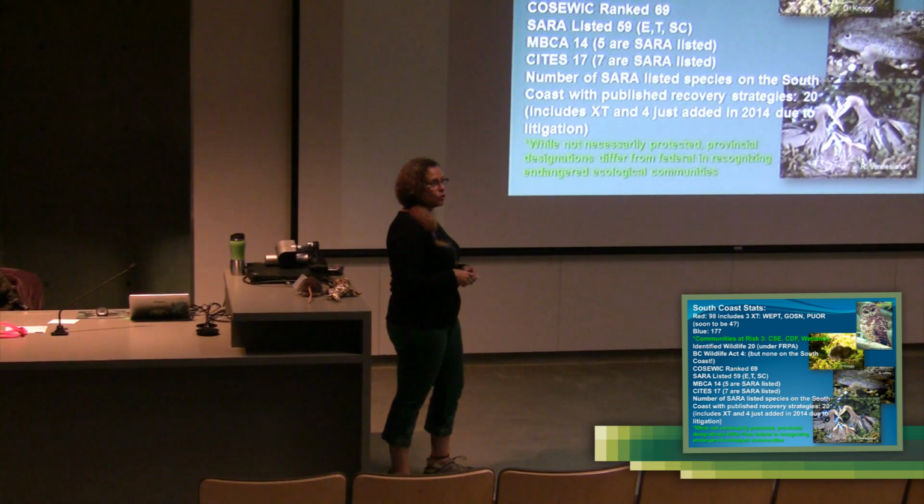And of course, resources are the huge thing. Recovery strategies take a long time to actually work on. They're all about the science, what those species need. They give us the roadmap. It's the action plan when we start doing things on the ground to protect species at risk. That's when the clock starts ticking. And we haven't even reached a point where we have a number of action plans in place right now.